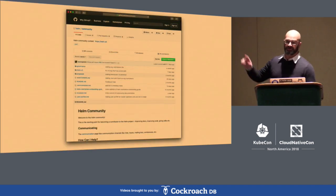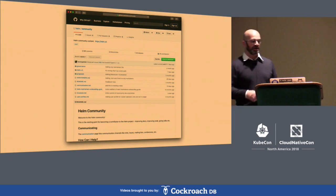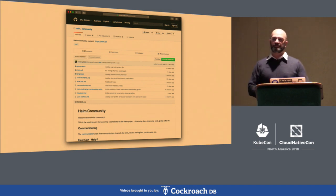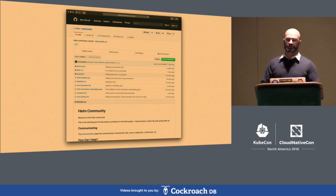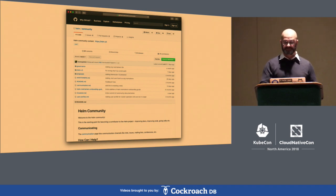And you can learn how to do all of this on the Helm community site. Like Kubernetes has a community repo, we do too. If you want to know when meetings are, there's an iCal feed, and you can find out how to contribute. You can get all of those details there on how to get involved.